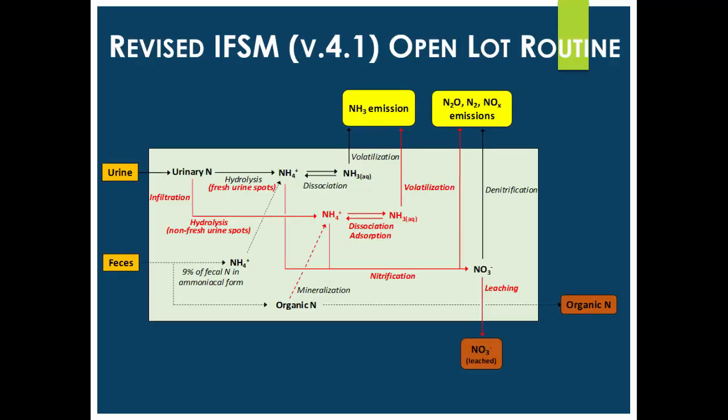In the revised version of IFSM, version 4.1, we added more processes that can influence the ammonia and nitrous oxide being emitted, and all of the processes being simulated are better integrated. An example for ammonia emissions, now we are simulating the effects of surface infiltration of the urine. So depending on the manure pack conditions, specifically the moisture content, some of the urine can infiltrate the surface, and those that infiltrated won't be available for immediate volatilization. And also right now with this version, we are simulating ammonia coming from the fresh urine spots and non-fresh urine spots.